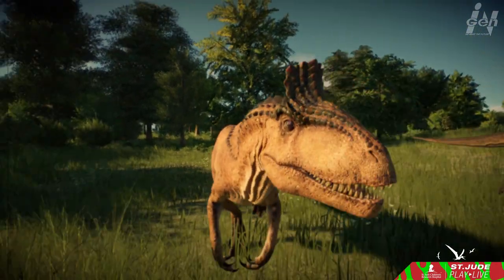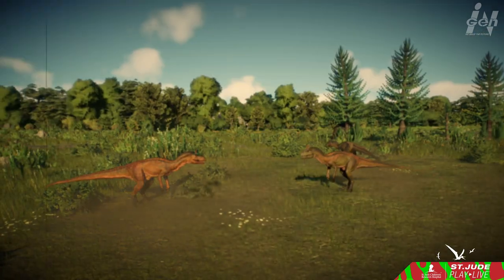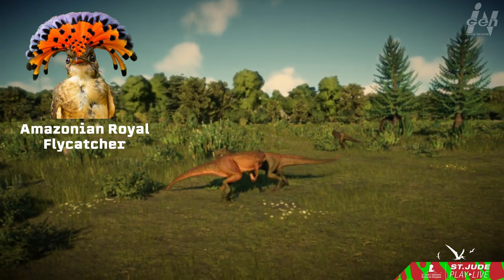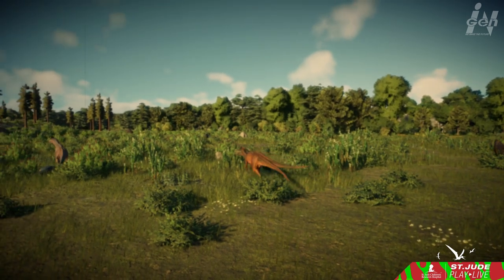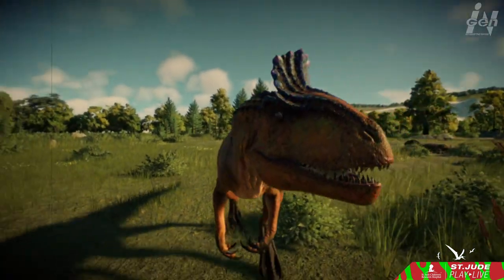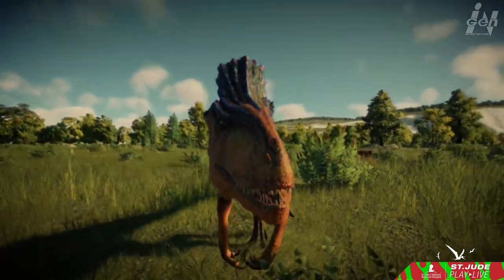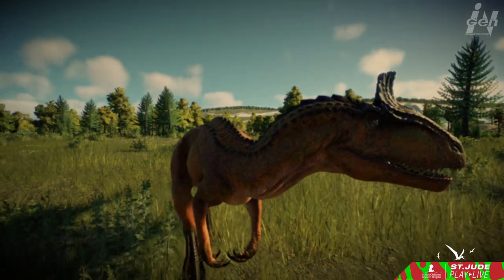It is believed that this crest was not only visually striking, but also vividly colored, akin to the dramatic feathery crest of an Amazonian royal flycatcher. Like the flycatcher and several other theropods, it is hypothesized that the crest served as a social signal, playing a role in communication and species recognition. To further support this theory, it is thought that the crest would have been covered by a tough keratinous sheath when Cryolophosaurus was alive. This external covering would have enhanced the crest's appearance and durability.